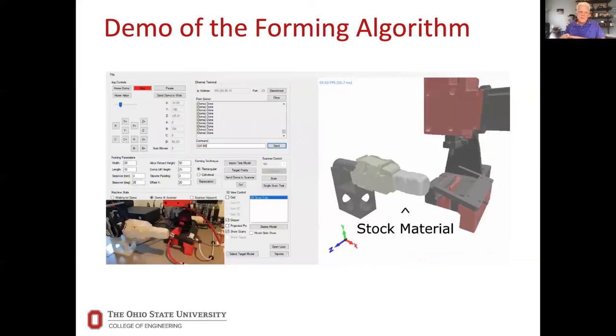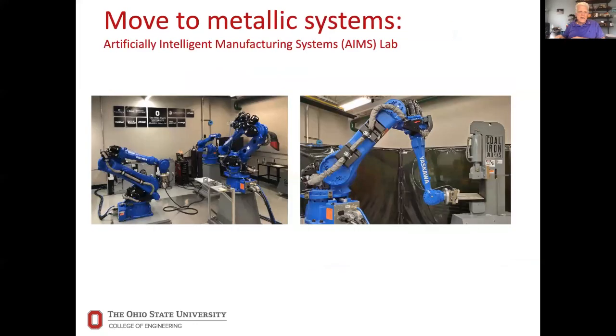Among the next steps we will be doing with this is doing this with real metal. Here at Ohio State, we're fortunate to have the Center for Design and Manufacturing Excellence, which has its Artificially Intelligent Manufacturing Systems Lab. And in that, we have multiple vision systems. We have multiple robots, and we have a small press, which is now numerically controlled. And we will be starting to run these kinds of operations. And I should also mention there's welding equipment and machining equipment in this lab, and we can start to visualize and approach this vision of hybrid autonomous manufacturing.